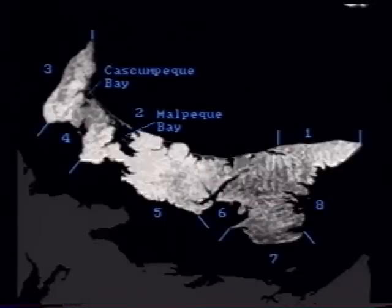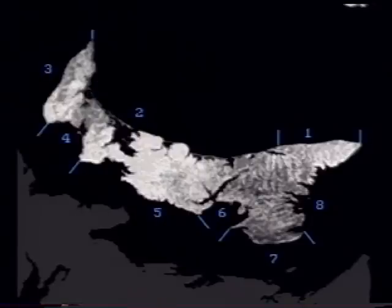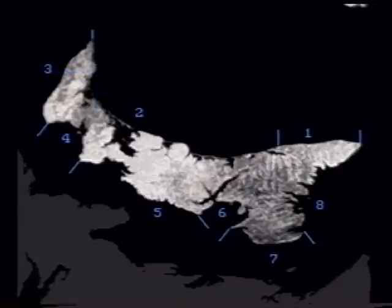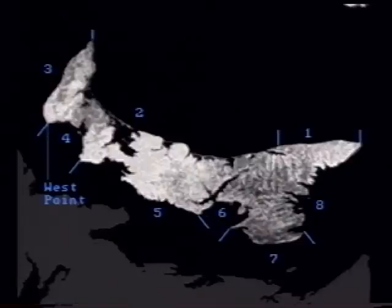The west coast constitutes a third coastal environment. It is reworked by high-energy waves which transport sediment primarily in a southward direction. The coast is predominantly rock cliffs of 5 to 10 meters relief, with barrier beaches fronting only a few small estuaries. Closer to West Point, wider sand beaches with larger dunes occur as a result of increased sediment input from the north.